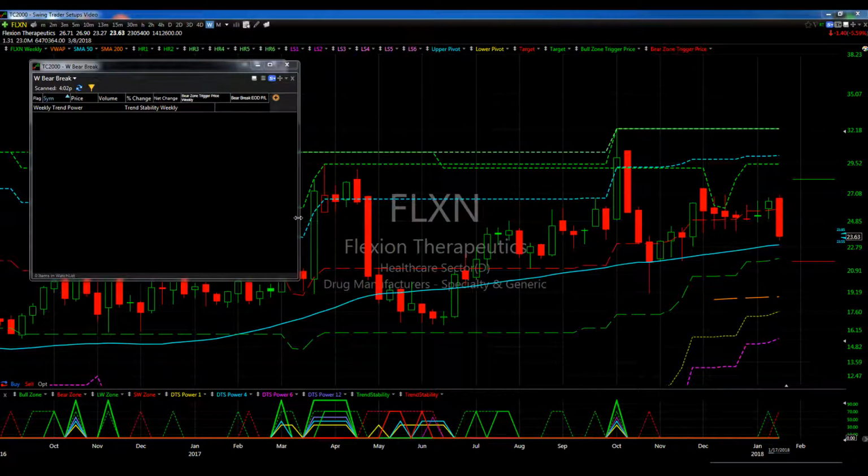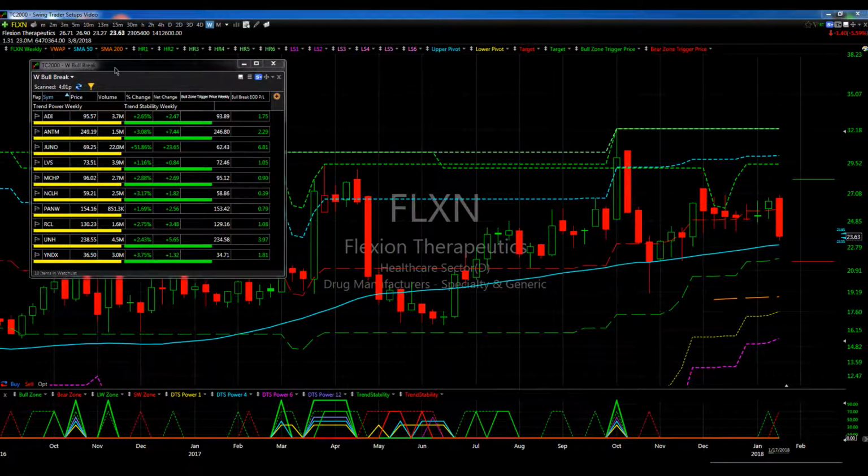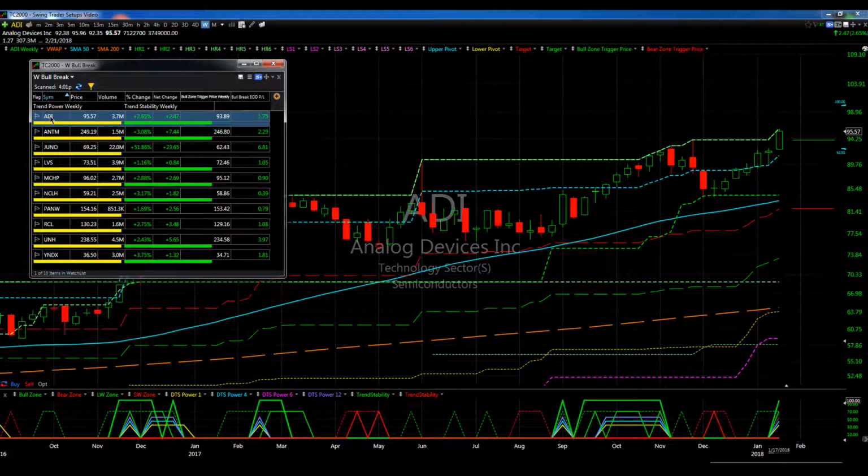Okay, again, we got no weekly bear break. We're on a weekly chart. Here's our weekly bull breaks. Keep in mind this line right here is where this alerted at, and this is the number that we alerted at. This is our profit above and beyond that number.